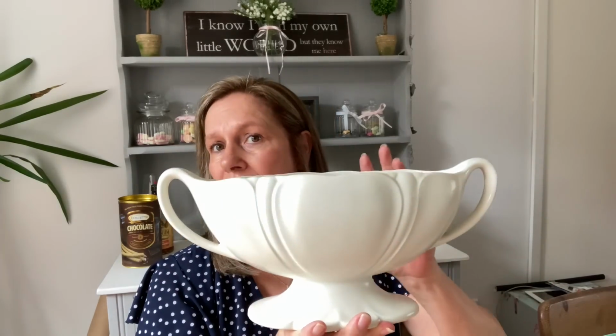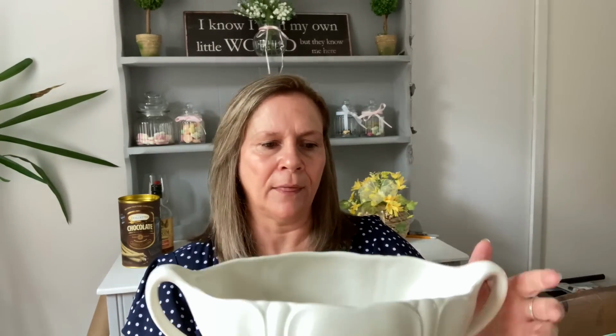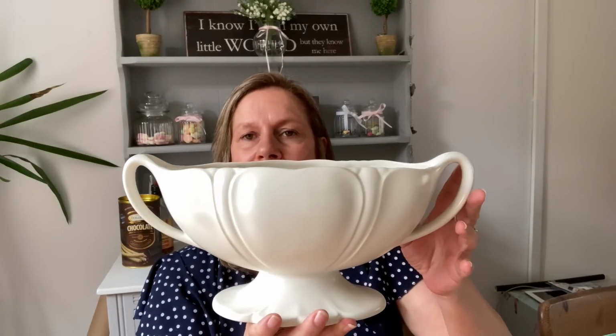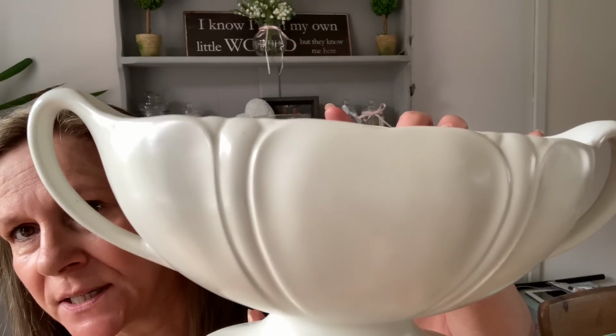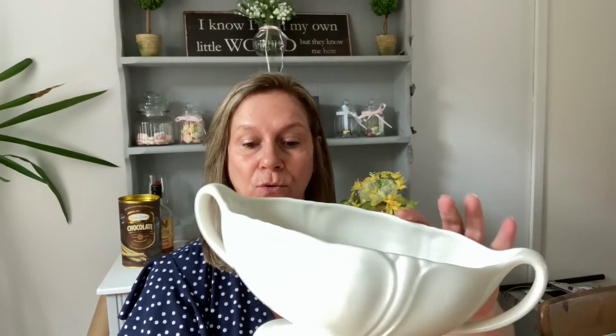And when I got it home, in fact, it was my friend who I was with that said, because she knows I love mantle vases, she said, oh, look at this, is that any good for you? So I said, oh yeah. I thought, I absolutely love that, and the design on the front. And it's almost quite the glaze is quite dull. I mean, it looks as if it's shiny, but it's not. It's quite, the word escapes me, but the glaze is quite a dull glaze. So anyway, I looked on the bottom when we fetched it home, and it's Basic.